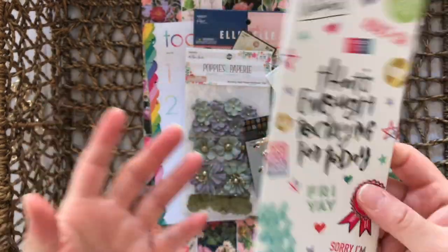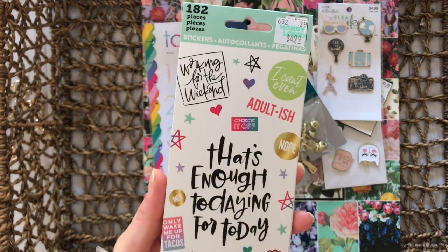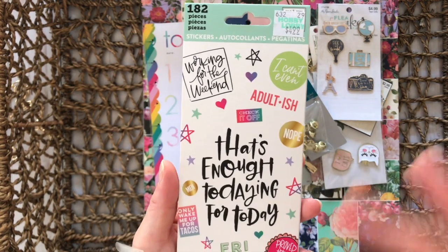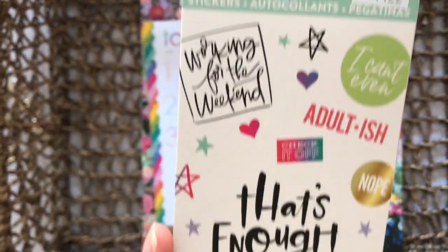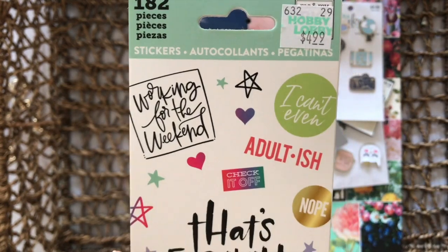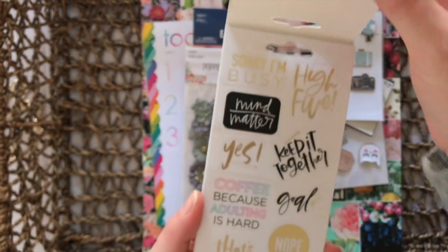I can't say that I've actually seen a lot of people do flip throughs of these particular paper sticker pads because they're kind of small and they're not really the big Happy Planner sticker books that we all like to look at. So this is 182 pieces. It's the adulting pad, and it's by Me and My Big Ideas. It was $4.99 at Hobby Lobby. Sorry, it took a minute for me to find it.